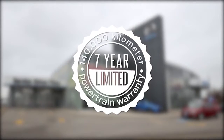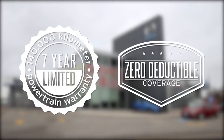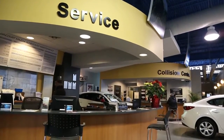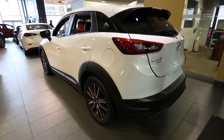With our 7-year, 140,000-kilometer limited powertrain warranty, every certified pre-owned car is covered from the original new retail sale date with zero deductible. Every certified pre-owned car comes with a security blanket in the form of complimentary 24-hour emergency roadside assistance. We're so sure you'll love your certified pre-owned Mazda.